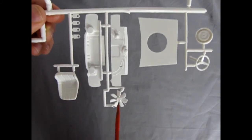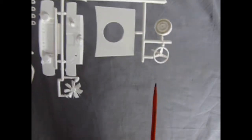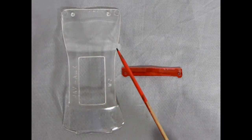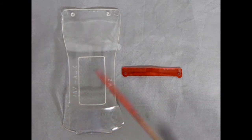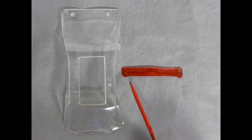support, our firewall, our fan, the little detail under the hood, our air cleaner, and our steering wheel. Our glass components consist of the typical for the era style molding process, where we have the rear window and the front window connected by these two bridges, and we also get a very nice transparent red rear taillight lens.